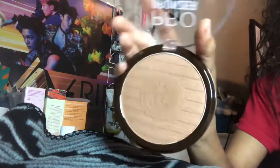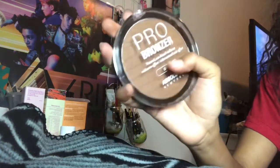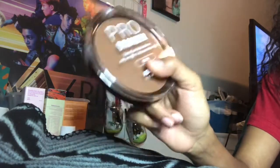And then I also have this Pro Bronzer from Absolute New York in the shade Dark, and this is a really nice bronzer, actually, you guys. It has a bit of a sheen to it, and it's really, really pretty, so I'm going to keep this one as well. I used this bronzer in my trying drugstore makeup video if you want to see how this bronzer works.